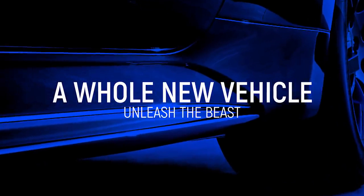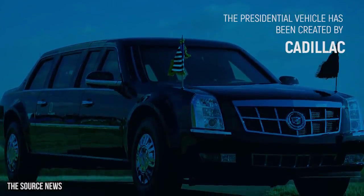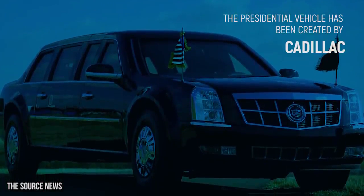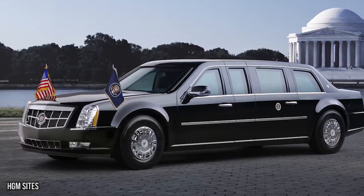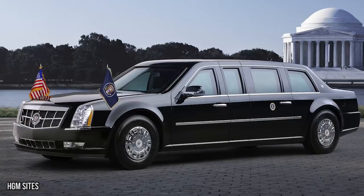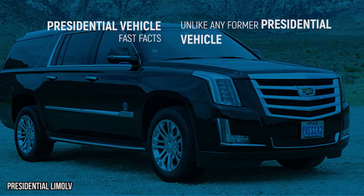A whole new vehicle. Historically, the presidential vehicle has been created by Cadillac, although it's modified from the models available to civilians. Since most of us don't need a stockpile of weapons and hidden compartments in our vehicles, this makes sense. This vehicle, however, is unlike any former presidential vehicle.